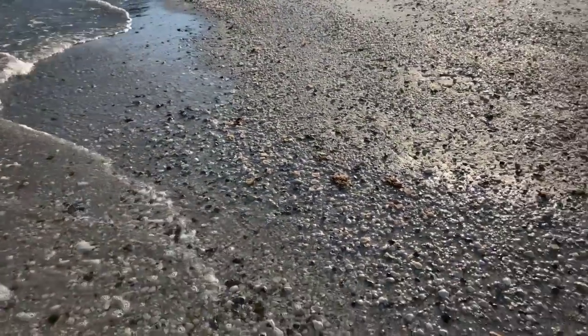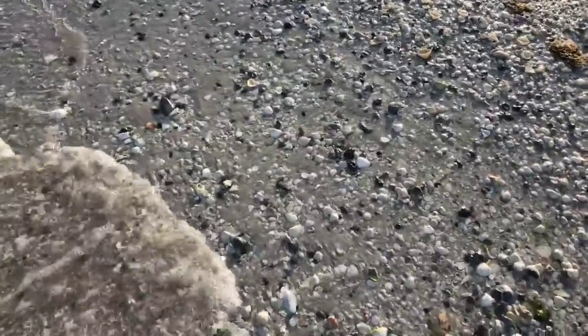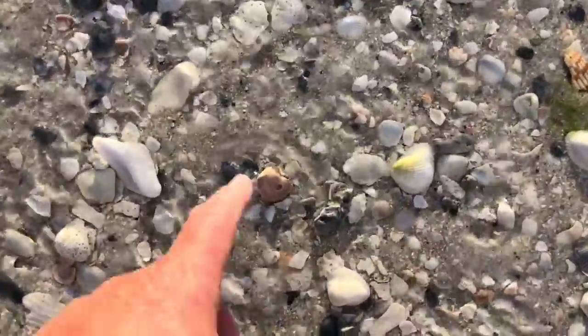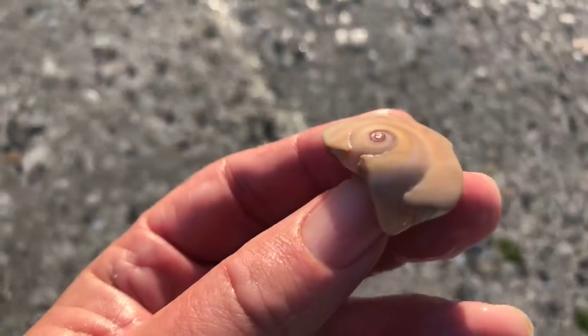Anything else out here in the water? Let's see, a piece of a moon shell. I see the eyeball looking right up at me. Right down here. See it down there in the water? Looking right up at me. Right there. Just the top half of a moon shell.